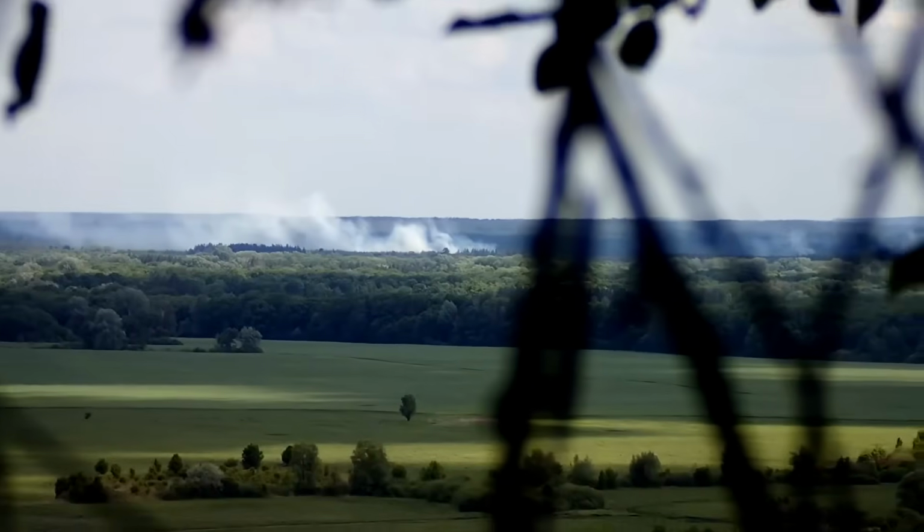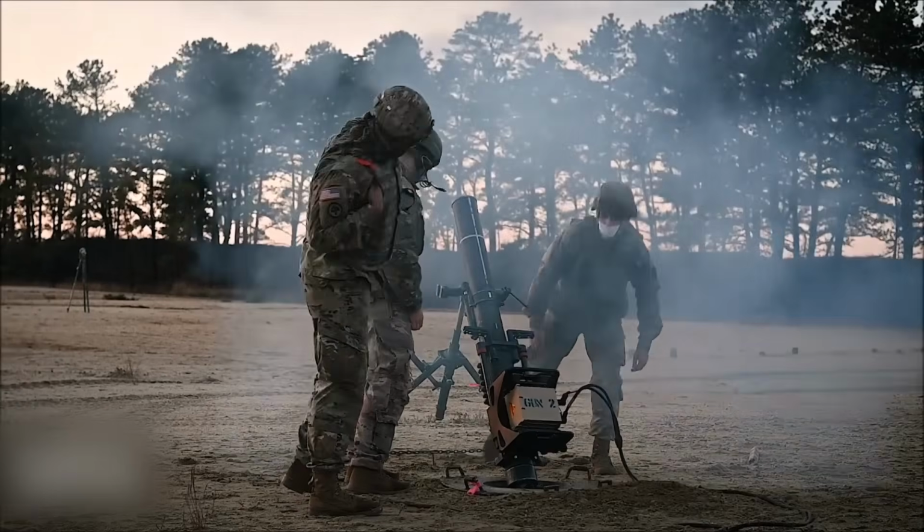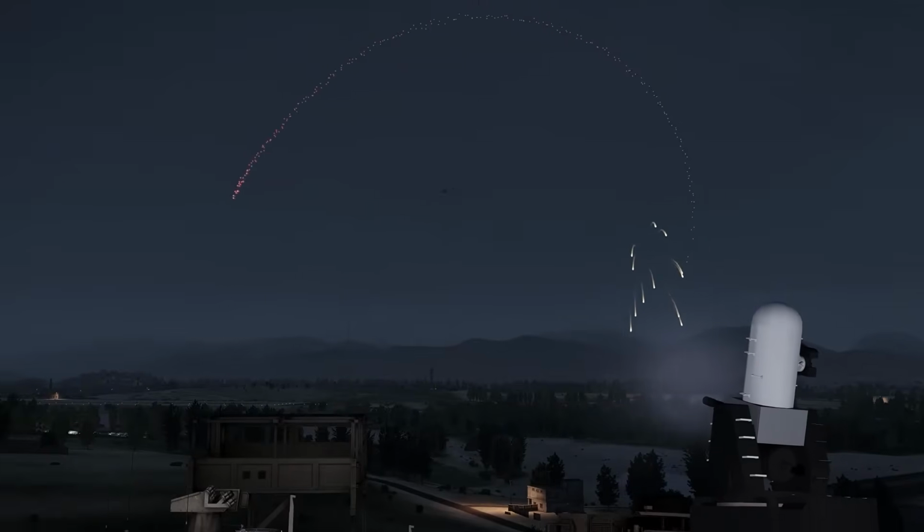Another advantage of this system is its speed. Modern threats, especially rockets and mortars, can travel incredibly fast. The system's quick reaction time ensures that these threats are intercepted before they reach their target. This rapid response is essential for protecting troops and infrastructure in high-risk areas.